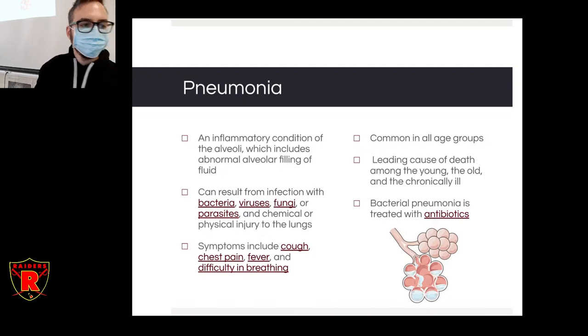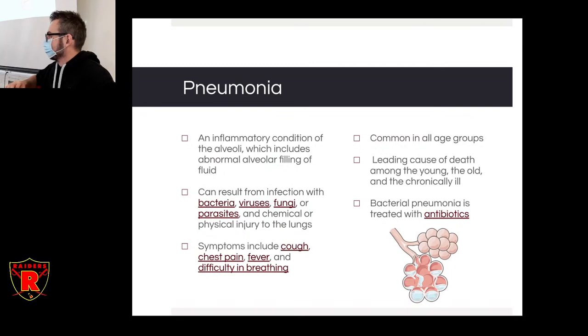So there are three parasites that are typically associated with getting pneumonia. They're called Ascaris, Schistosoma, and Toxoplasma gondii. Okay, those are the three parasites. But parasitic pneumonia is very uncommon. It usually only happens to people that have really compromised immune systems. They have HIV, AIDS, or they're taking a drug or something that's compromising their immune system, or they're elderly. But it's quite rare to get pneumonia for that reason.